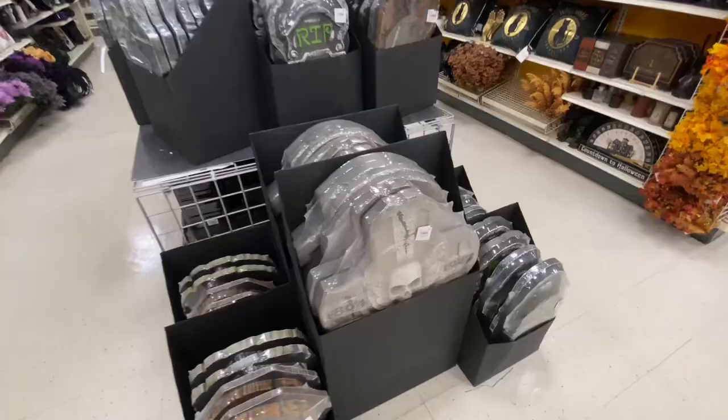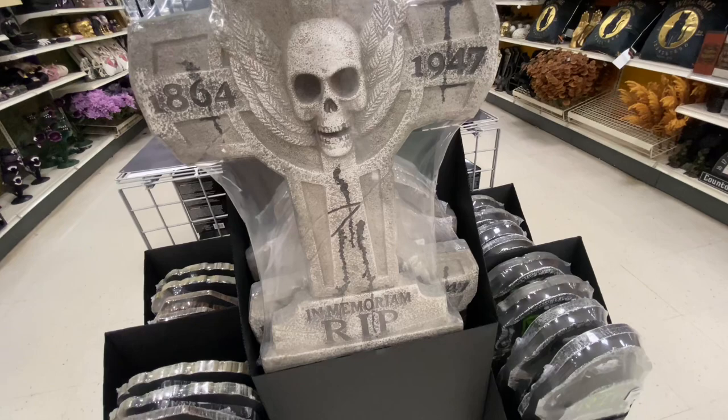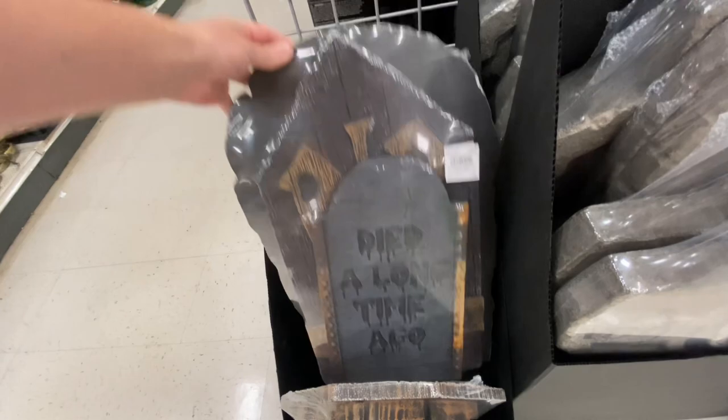Here are some of the tombstones they have at Michaels. Here you have this classic cross tombstone, In Memoriam, Rest in Peace. Here you have some of the bundles. They have a few bundles. Quite like that one with that old wooden looking cross with the skull on it. And here's another one. Died a long time ago. Well, that just goes without saying.